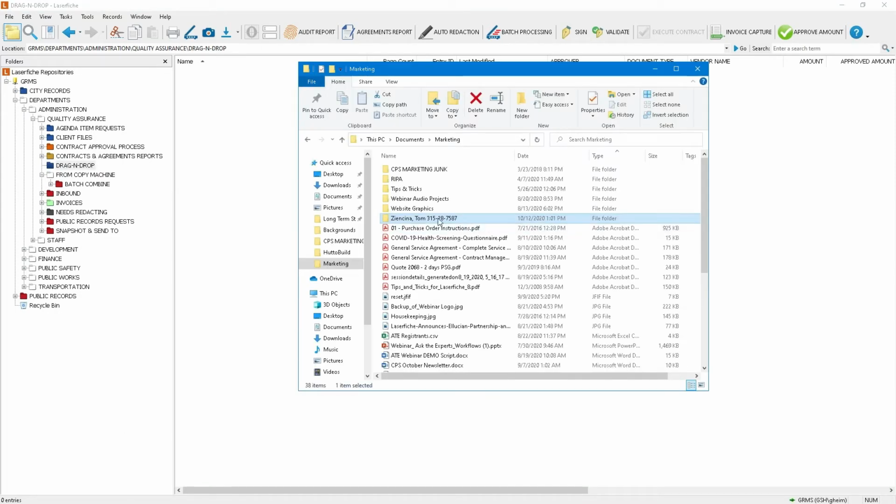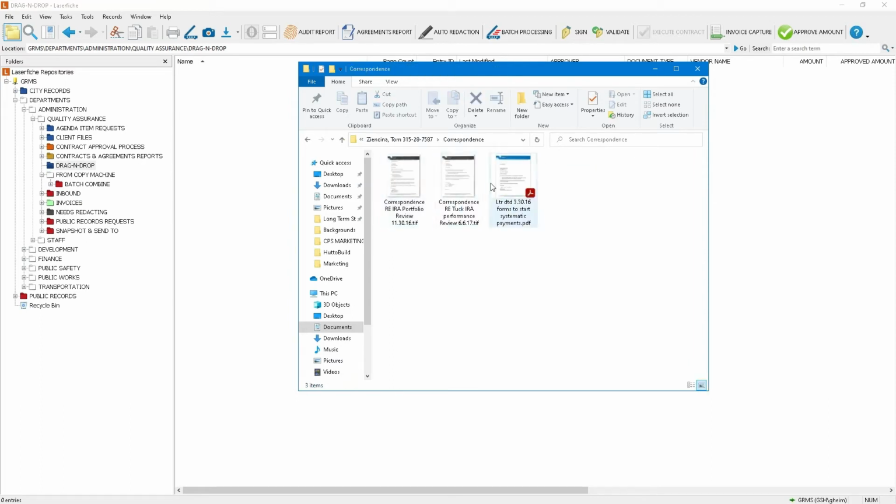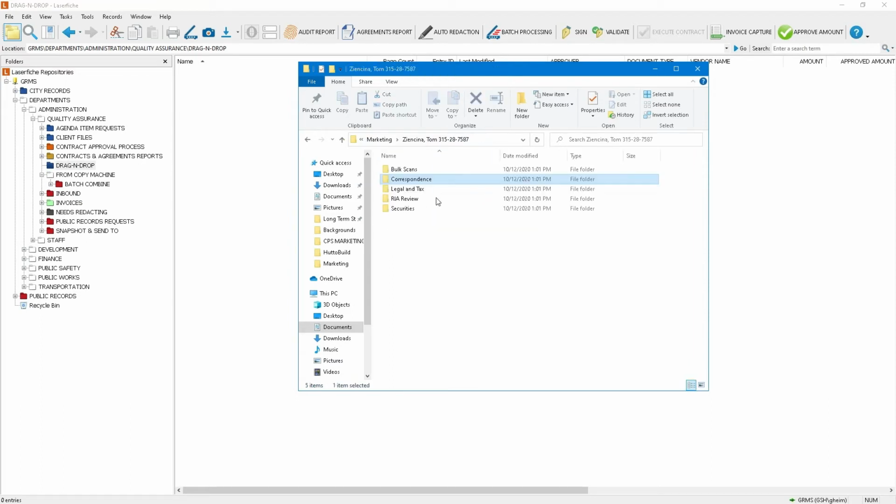And so Tom's folder has his name. It looks like his ID or Social Security, I don't know which. Write it down just in case because he's got lots of money. Anyway, you'll notice inside of there, we've got bulk scans, correspondence, legal, tax. So there's subfolders, and inside of these subfolders, there are documents, right? Bulk scans, well, that's metadata. Correspondence, so that tells me everything in here is correspondence, right?